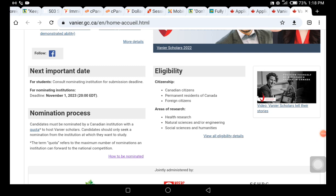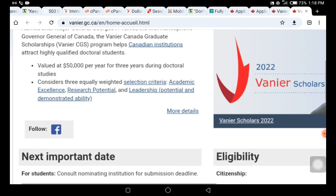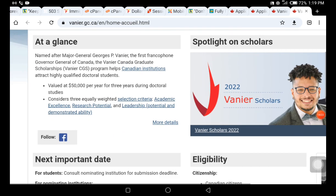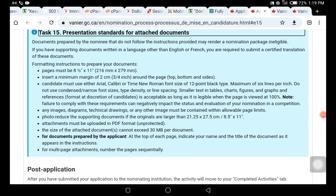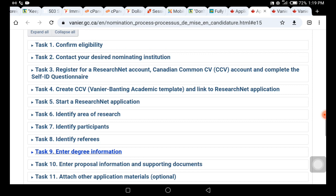I hope you got value from today's content, and I hope you are going to go ahead and start your application right now. Note that this is valued at 50,000 Canadian dollars per year for 3 years during doctoral study. You also need to consider 3 equally weighted selection criteria: academic excellence, research potential, and leadership potential and demonstrated ability. So when you are providing information about your proposal and your research, make sure you provide proper information about all of this.